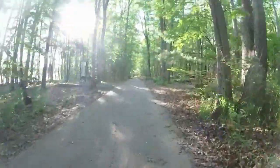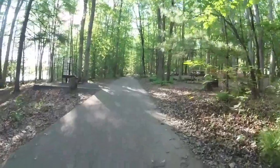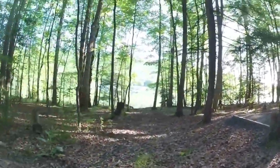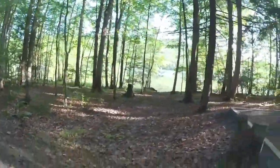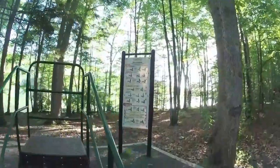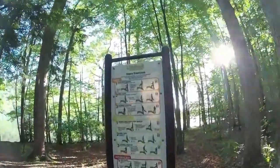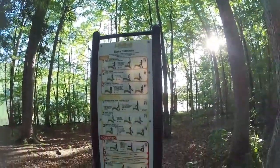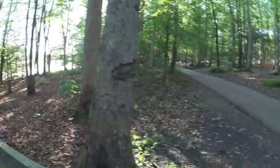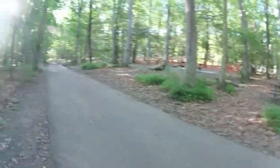Coming up on another life trail. Looks like a stair exerciser. And right down there again, another great spot to fish. So here's your next exercise. Or depending on what side you start, this could be your first or second exercise as you come around the lake.